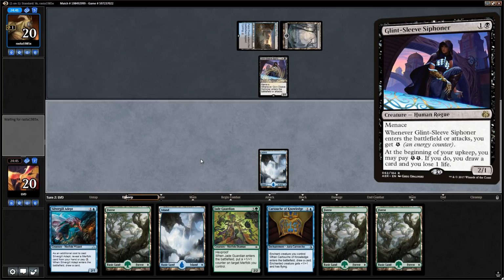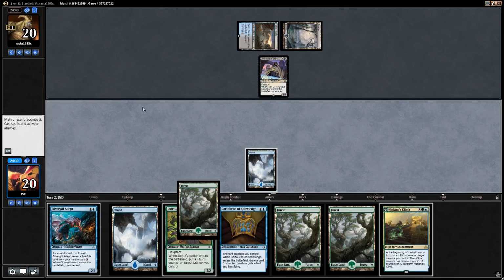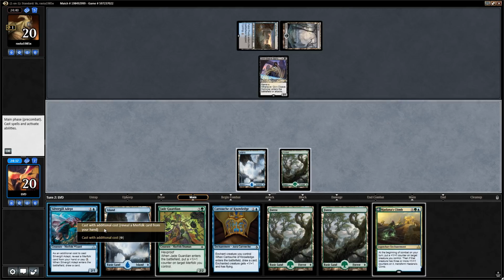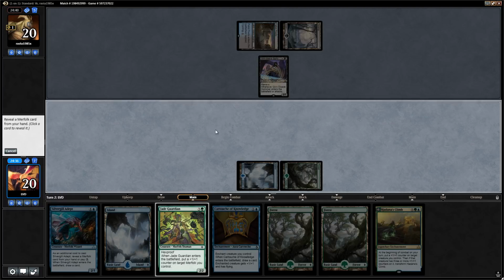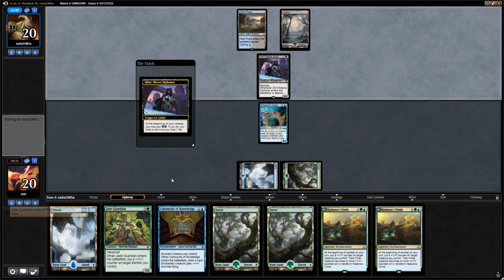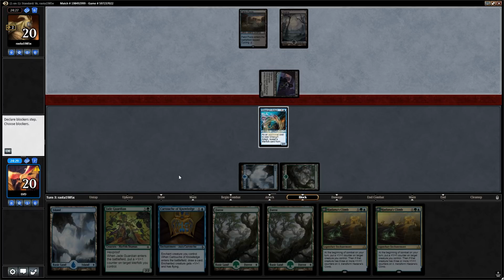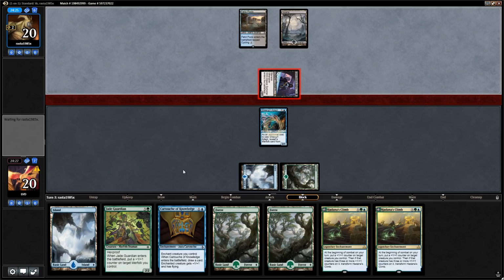Alright, Glintsleeve Siphoner, so this is the mid-range version, and Hadana's Climb is a perfect draw here. So we'll go ahead and run out the Silvergill Adept, revealing the Jade Guardian. Draw a card, say go. And another Hadana's Climb, in case the first one maybe gets countered. So we'll take 2. Next turn the opponent can draw a card with the Siphoner.